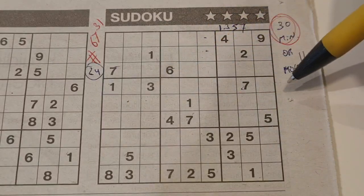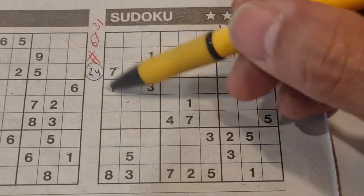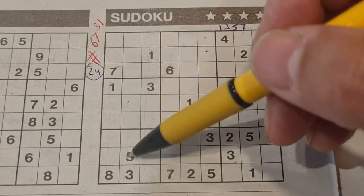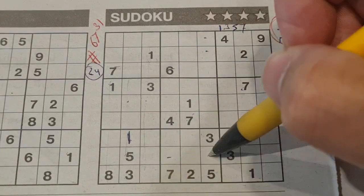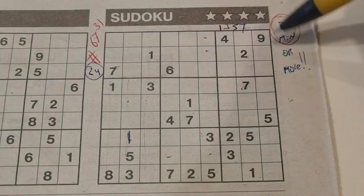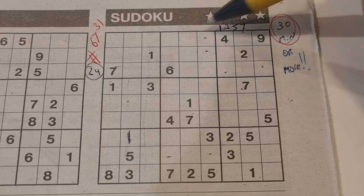Can I start with the one? That's the question. One in this column, one in the third column, so the column between the second column, the only place left for the one should be there. One, one.